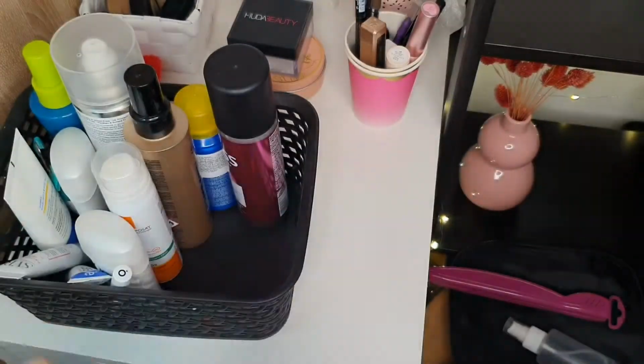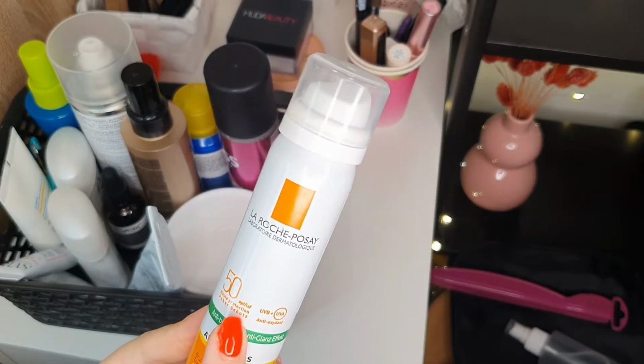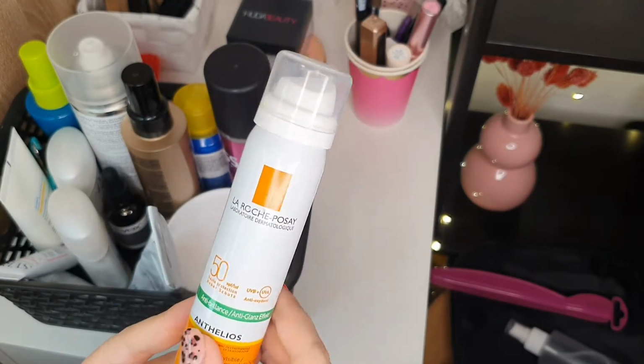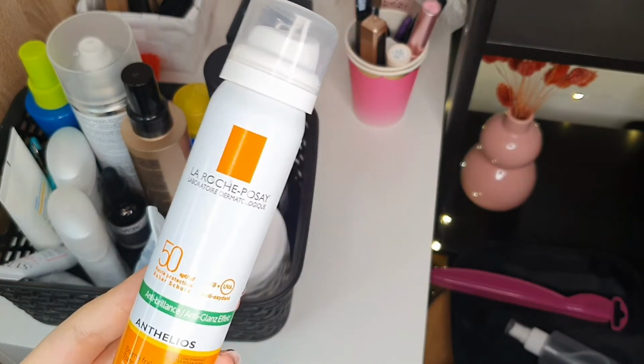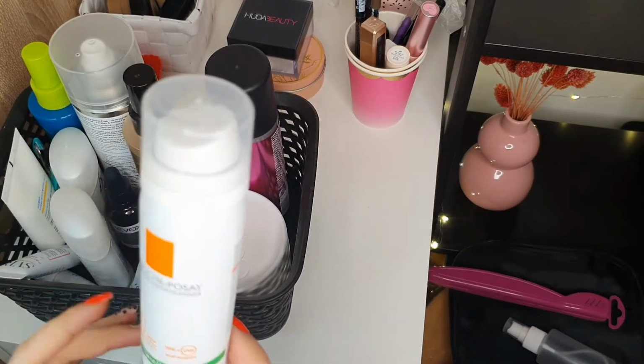and I will put a bit into this small packaging. I think I'm gonna take this La Roche-Posay SPF as well. This is SPF 50 and it is a spray and you can apply this on top of makeup. I will take this one because I am going to the beach and this will be great for that, and I think I will finish it.